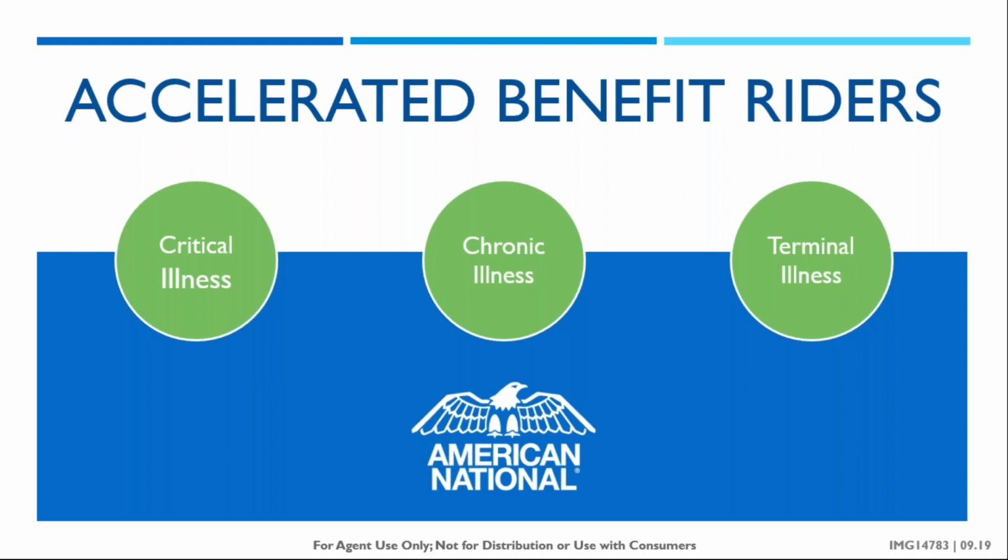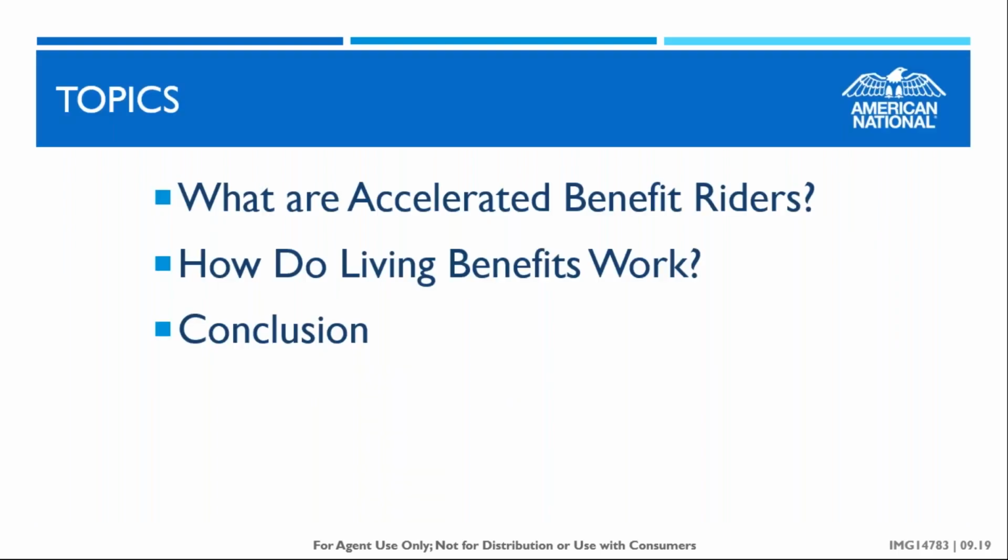So now we're just going to go ahead and pivot towards the topic of conversation today, which is our critical, chronic, and terminal illnesses. We're just going to discuss how they operate and what they are for. So what exactly are accelerated benefit riders? How do these work? What's the process of actually using an accelerated benefit rider if it's on a policy that your client has? And then we'll conclude to cover any questions that you may have.